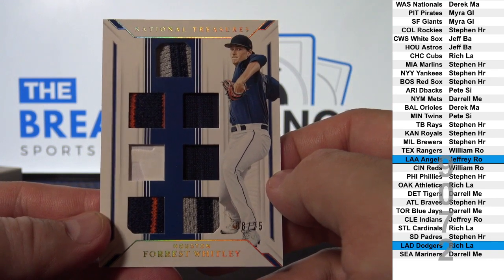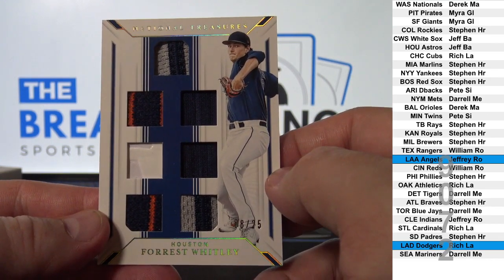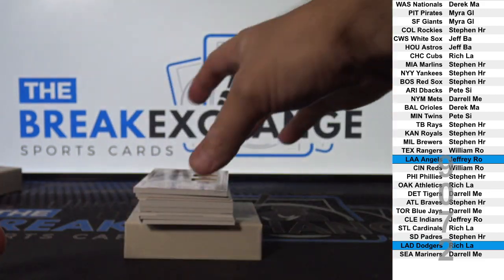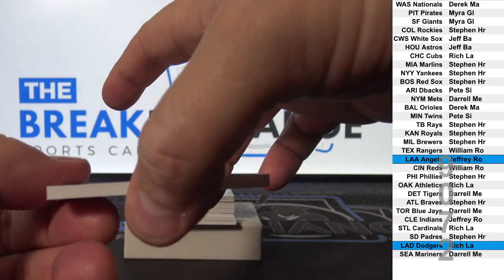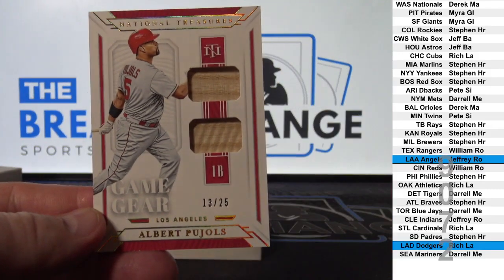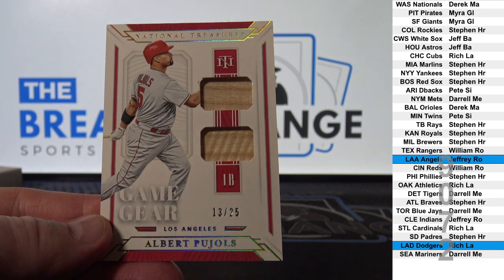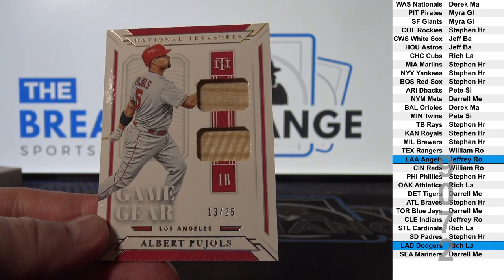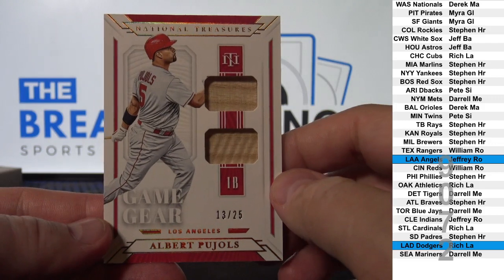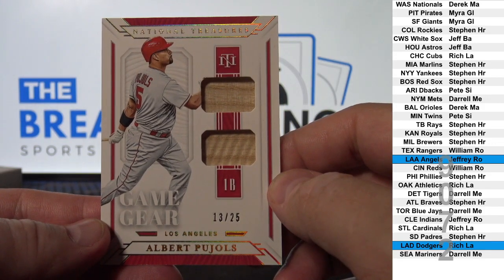Serious patches. Houston, Jeff, B.A. Dual bat relic to 25, Albert Pujols. Nice. Angels, Jeffrey R.O.